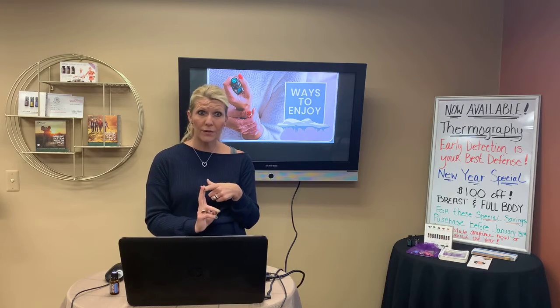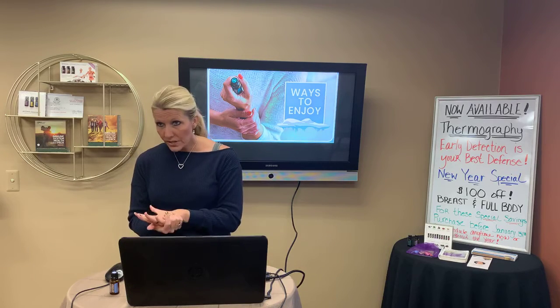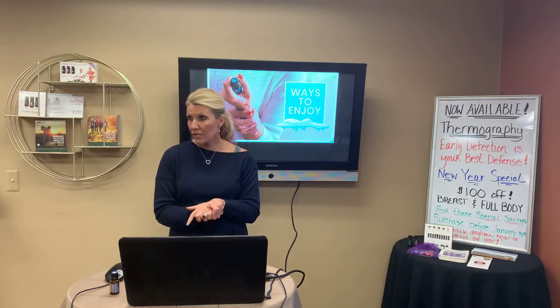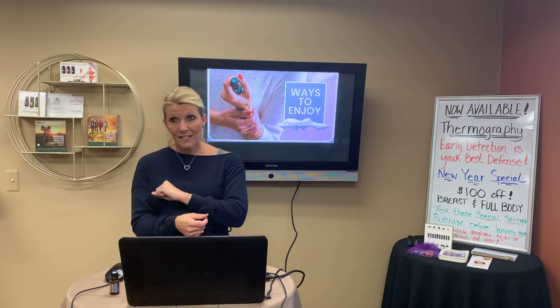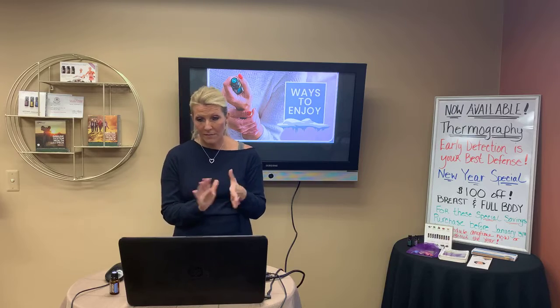Another thing you want to note when you're using essential oils topically is any of your citrus oils are photosensitive. So you never want to put a citrus oil directly on your skin and go out in the sun because it's going to attract the sun and you may have a burn. So you want to be careful with that. It's another tip to know.